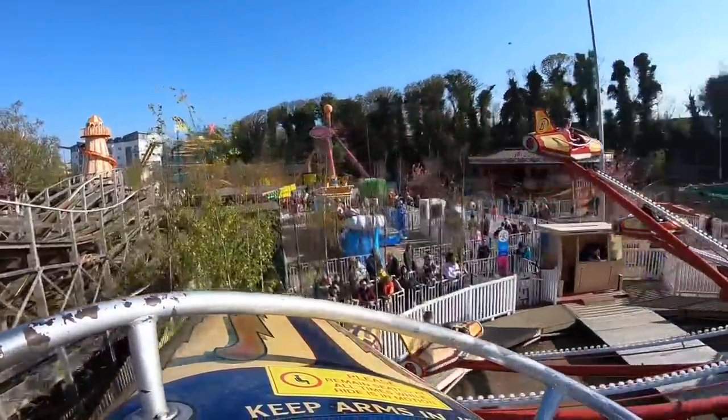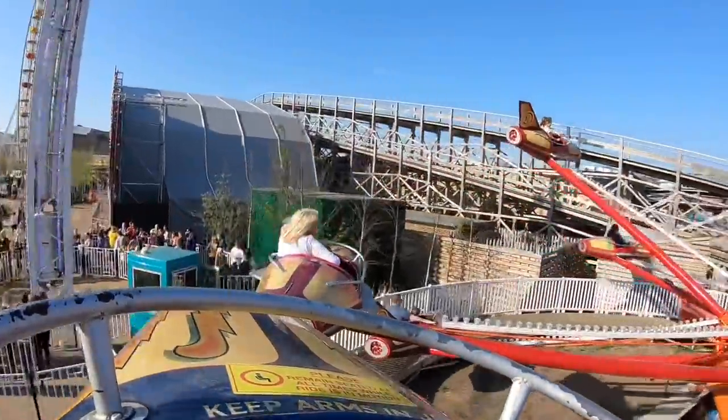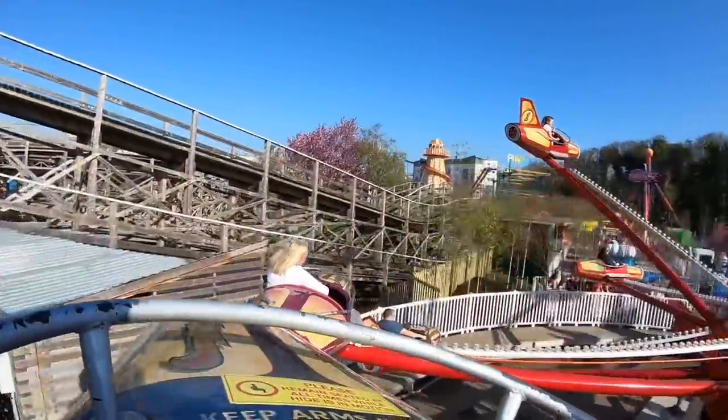Anyway, on the Hurricane Jets, it doesn't seem to want to go down much. Sorry, going up, it's not going up at all now.